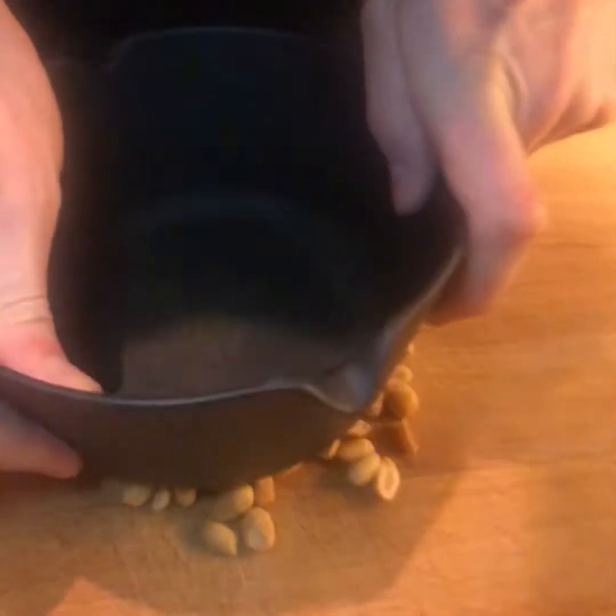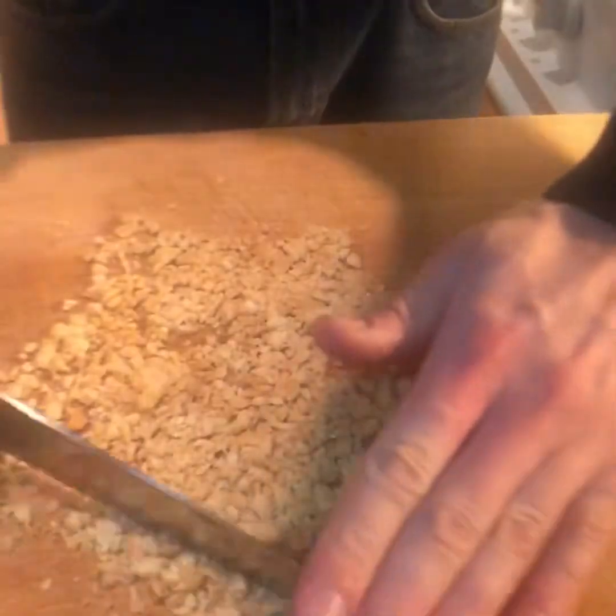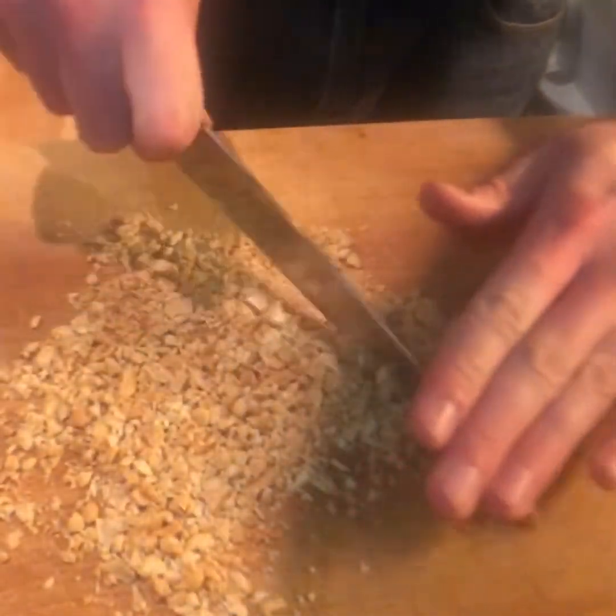If you don't have a food processor, don't panic, just put your peanuts on a cutting board and smash them with a pot. Then just run your knife through those smashed peanuts once or twice, and you'll end up with something pretty similar.